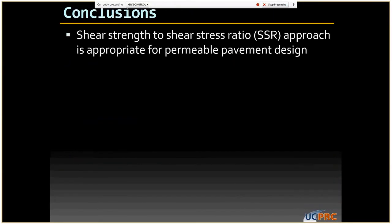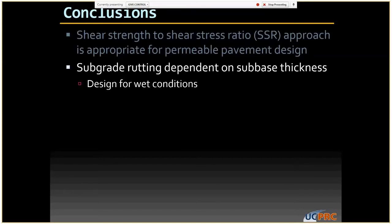So just to wrap it up, I think using that shear strength to shear stress ratio approach was very appropriate for permeable pavements. It's based on an airfield design where you have a high traffic load on the top and potentially marginal subgrades at the bottom that could be under wet conditions. You don't want to have any problems in that subgrade. So a great approach to use for that.